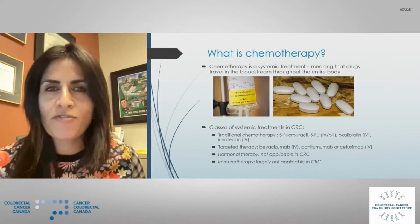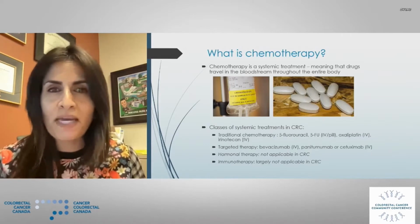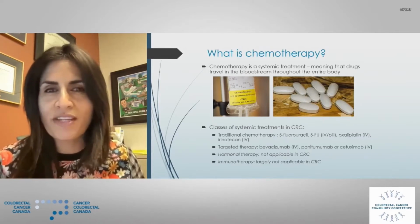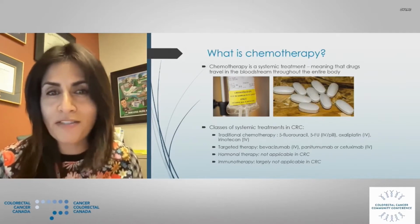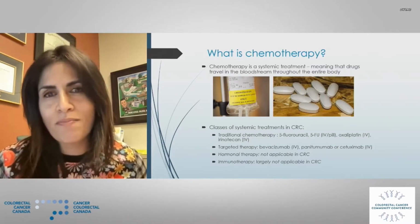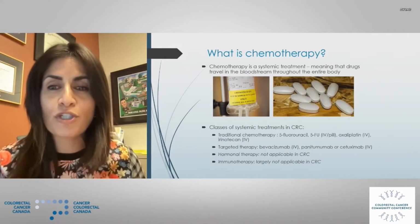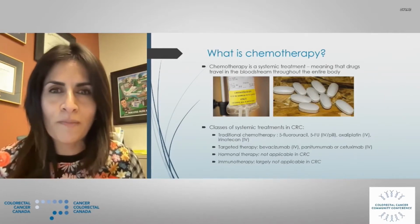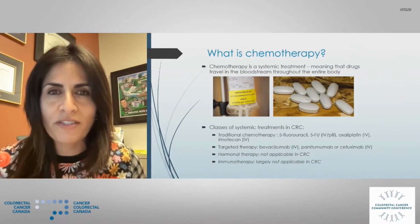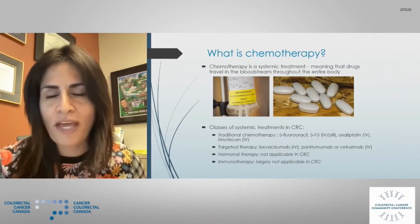Generally, when we think about cancer chemotherapy, there are discussions about hormonal therapy, but because colorectal cancer is not a hormone sensitive cancer, that's usually not a practical application. And we hear a lot about immunotherapy, and I would say that unfortunately this is largely not applicable except for a very small number of colorectal cancer cases. So I'm not going to spend too much time talking about that. Next slide.